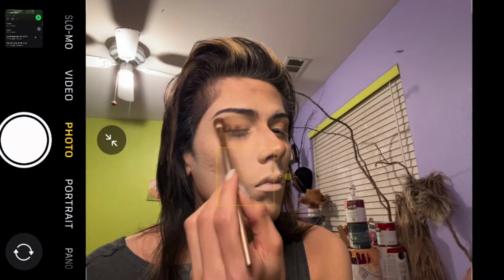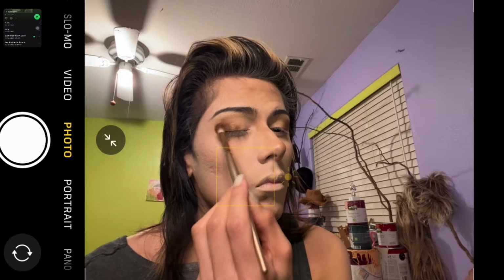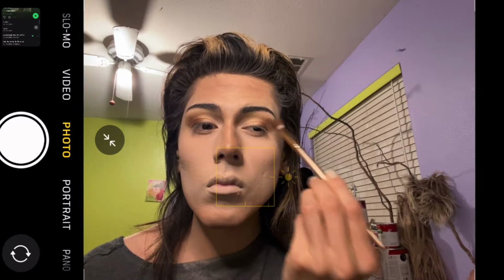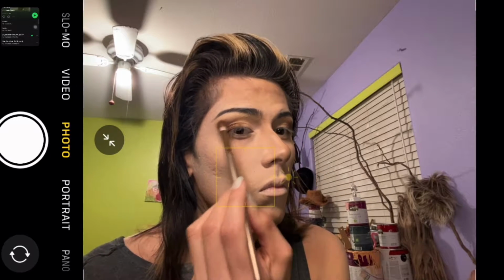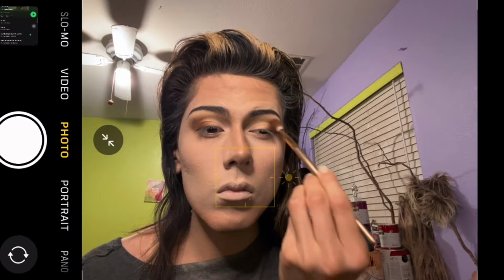I'm using this Jaclyn Hill cream eyeshadow. I really love this eyeshadow. It's not too pigmented, it's smooth, it's pretty. If you've ever worked with a cream shadow, I recommend it. You can't mess up no matter what.